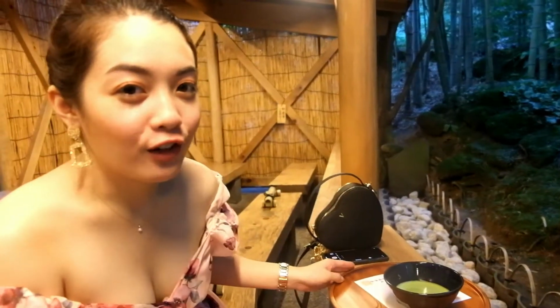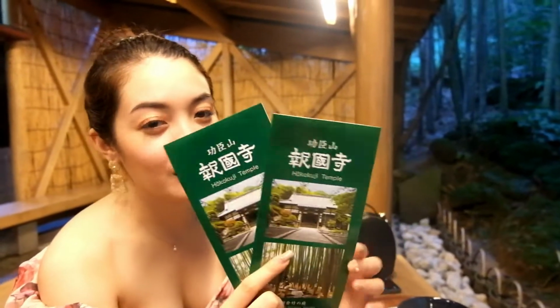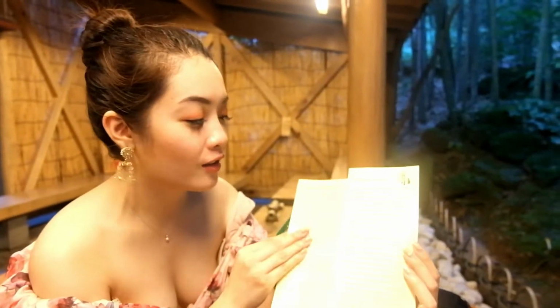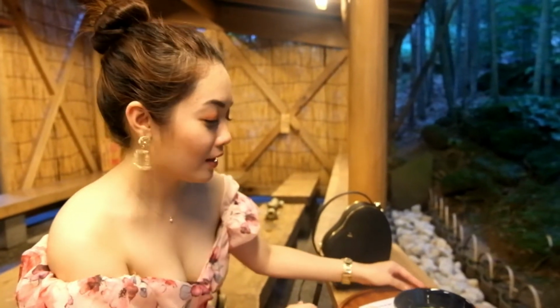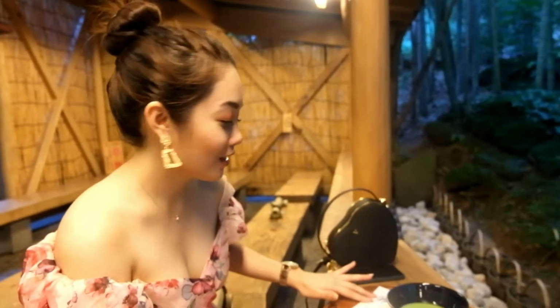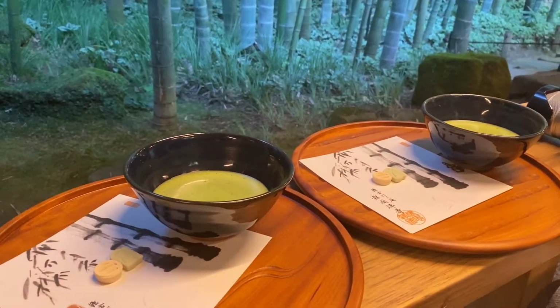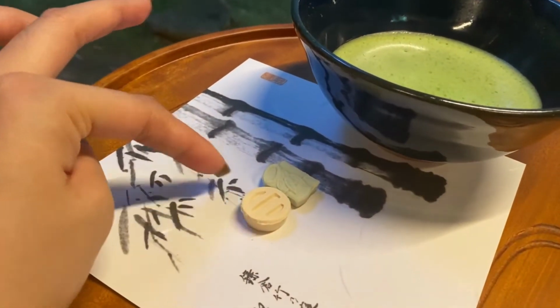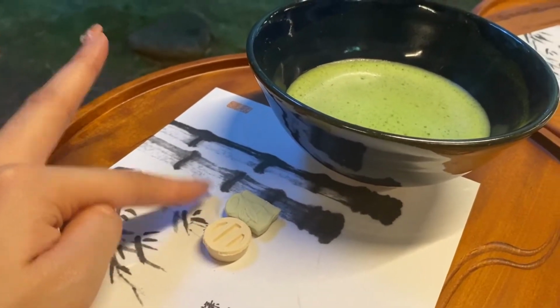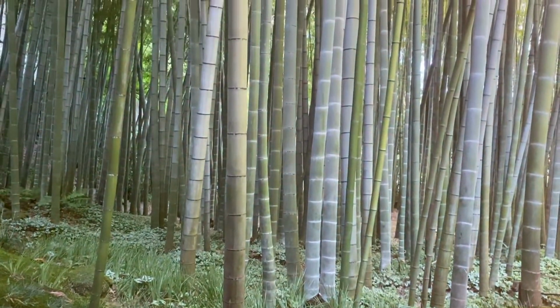Before we get this green tea, they will give us these two brochures about Hokokuji Temple. Here is the Japanese translation and the English one. And then we also have a free souvenir from them. This white paper, I don't know what it is saying. Here's our order. Before starting to drink the green tea, you have to eat first these two sweet Japanese snacks. And then enjoy the view of the bamboo forest.